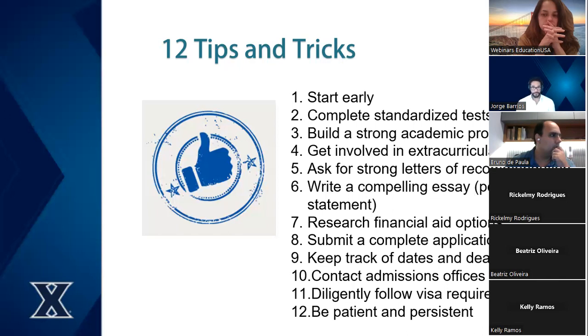Remember, a lot, if not most, of the documents that you will need to send for your application will need to come from the source. So it's not like you can ask, I don't know, your counselor to send your recommendation letter and you will resend or forward that to us.